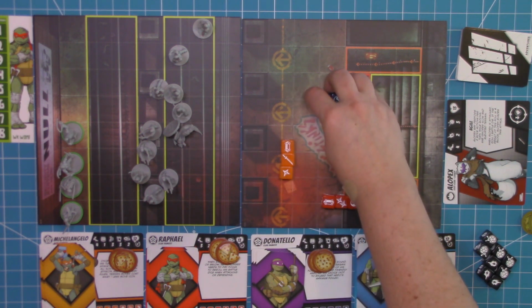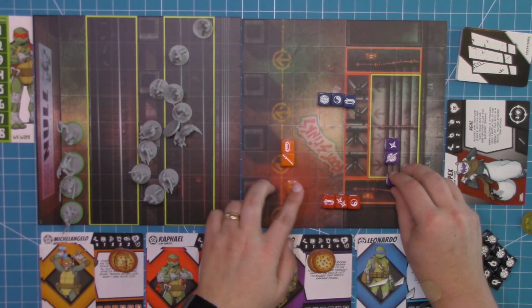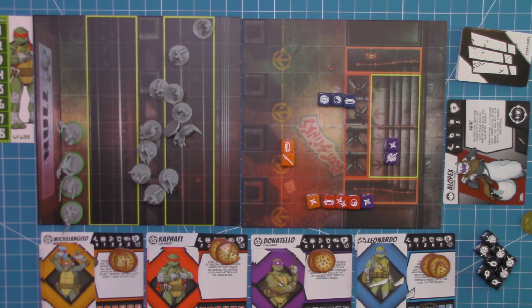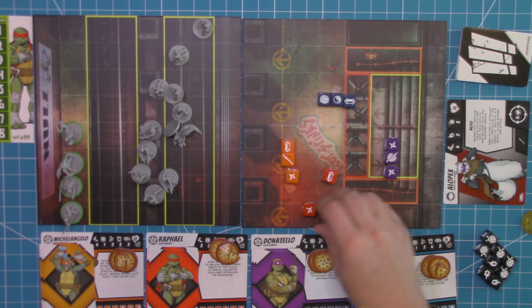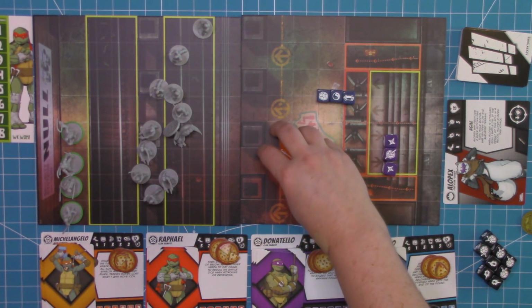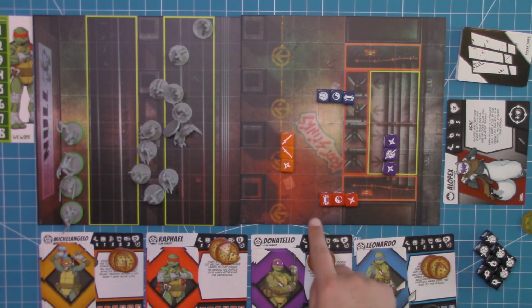And let's just say these are what we have rolled. Well, each turtle doesn't have 3 dice. They actually have 5, because Raphael doesn't only have his 3, but he has the right die from Mikey and the left die from Donnie. So when you roll, you roll the dice that you want, and then you place them in whichever order you want. And that order is very important, because let's say Mikey has actually rolled that, and here is Raph.